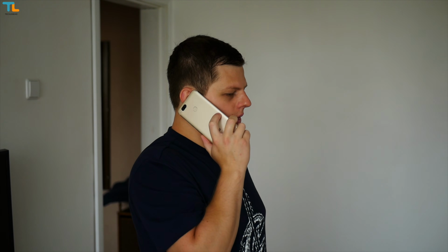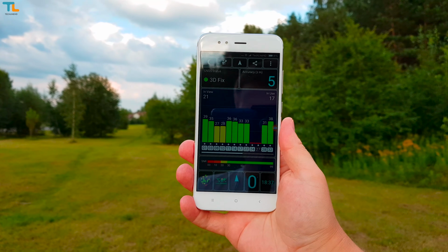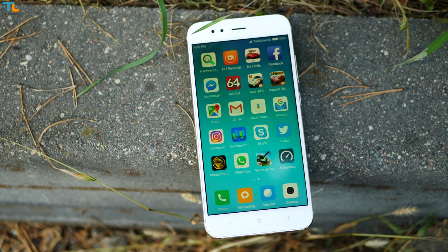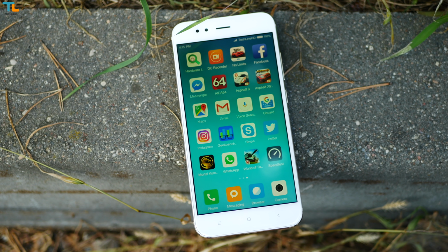When it comes to connectivity, I have no issues at all. The call quality, signal reception, Wi-Fi, Bluetooth, GPS, they all work fine and have no issues at all. However, you have to know that this phone doesn't have the LTE band 20, so if you live in Europe, you may not have the best 4G connectivity.